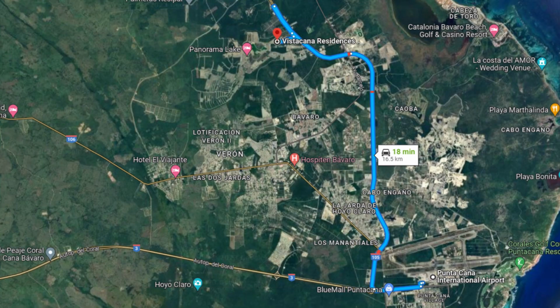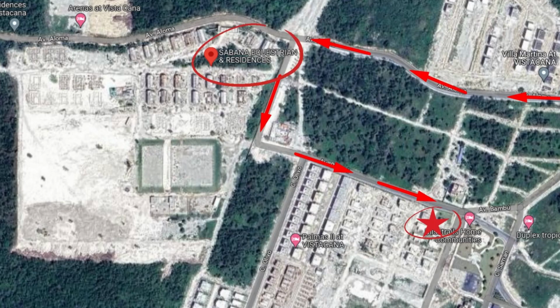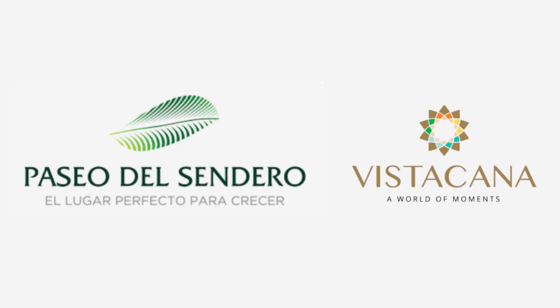As I have said in many videos, Vista Cana is about 18 minutes from the Punta Cana International Airport, depending on traffic and road conditions. Once you enter Vista Cana and with the proper credentials be allowed entry by security, you would need to go all the way in past many of the projects until you get to Sabana Equestrian and Residences. Once there, you will need to make a left and you will see another security station. After showing the proper credentials again and get cleared by security, you will be entering Paseo Del Sendero.